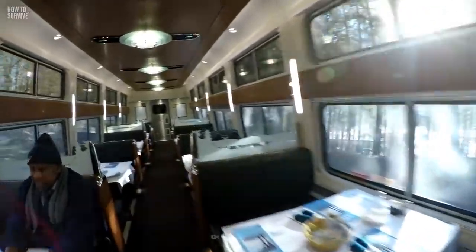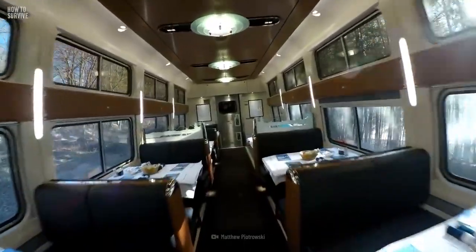Oh, and don't hang around in the cafe in an emergency. It might be tempting to stress eat, but the tables, bottles, and cutlery will turn into deadly projectiles if things get ugly.